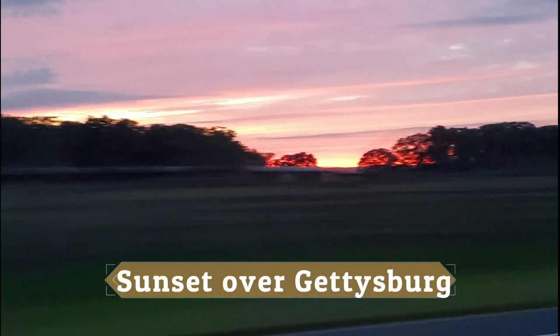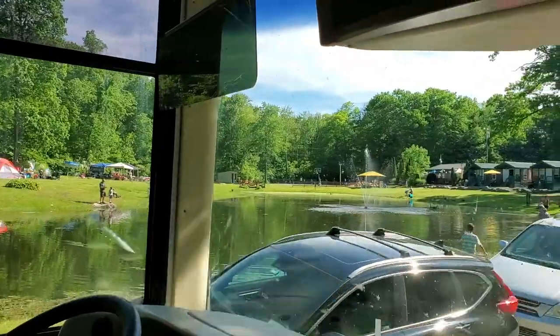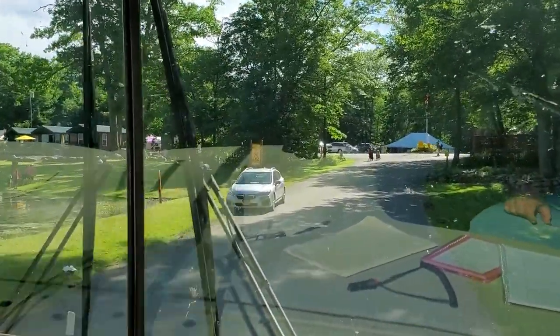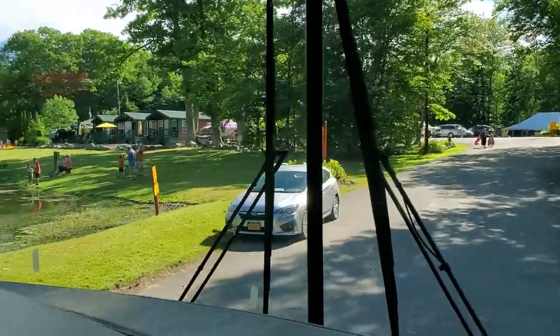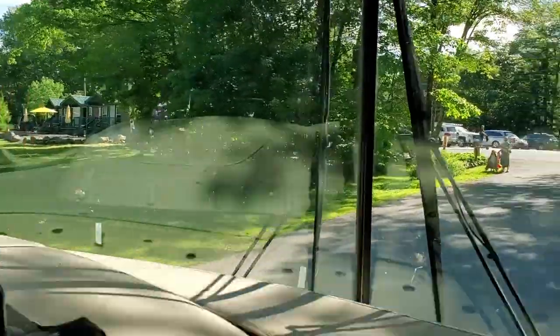Man, what a great time we had staying at the Gettysburg Campground. We saw a lot of amazing sights at the Gettysburg Battlefield drive-through tours, but now we're headed to New York City Campground, and we'll show you some information about that when we get there. Arriving at New York City North Newburgh on the right.